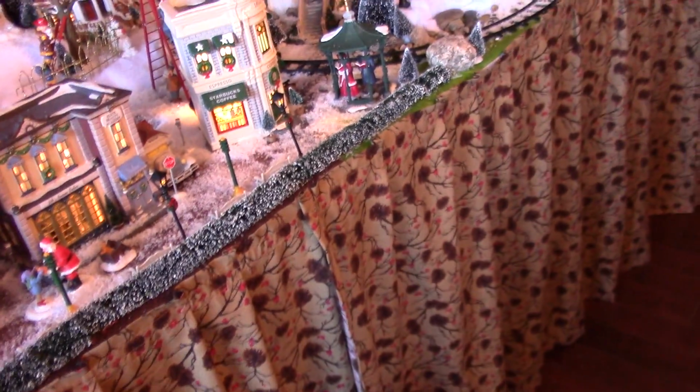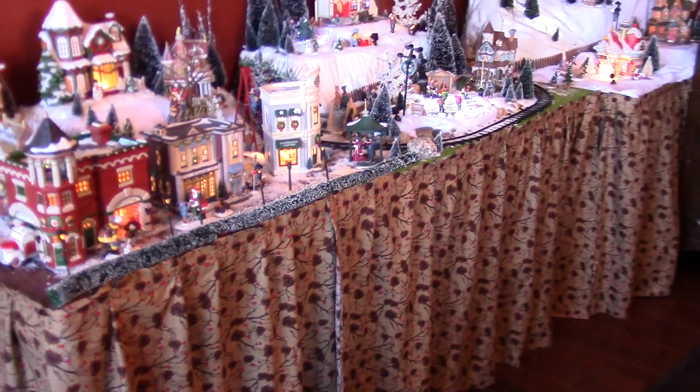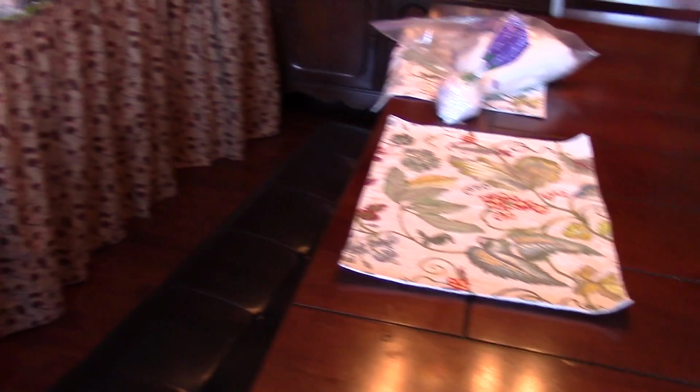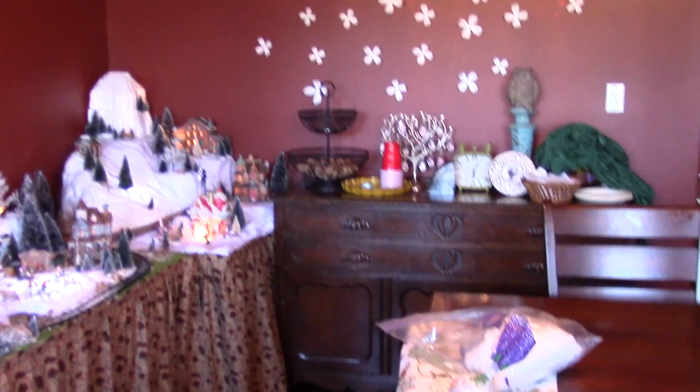The other thing that I've added this year was I added this skirt. And I just bought some Christmas fabric, but I wanted it to be pretty, whoops, tripping over my tripod. I wanted it to be pretty neutral, so the other things in the room are fairly dark and woody, so there's lots of browns and stuff from the floor to the table to the chairs and the buffet, and everything in here is pretty dark reddish brown.